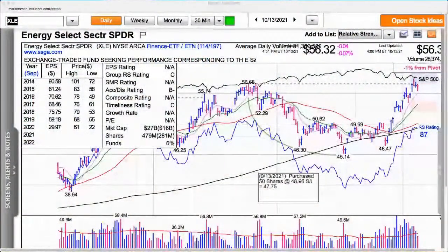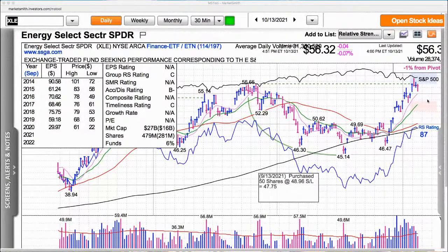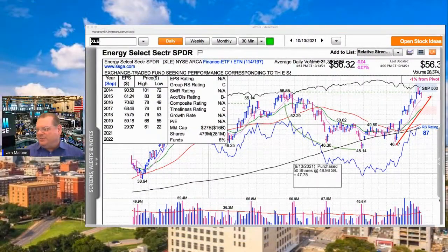So let's look at the XLE, the energy ETF. It's off a little bit today, but this is very indicative of what's happening. As it's become more apparent that we're getting more inflation, as you can see, it's just been bouncing nicely off the 200-day line. It's moving higher, off a little bit today, but I do very much expect the energy sector to move higher, including the inflation situation, which I do think is going up.